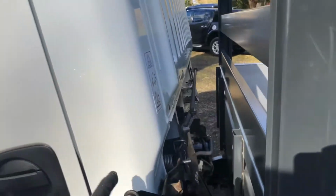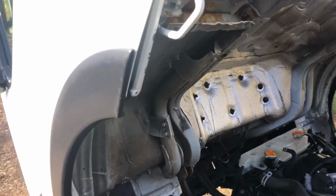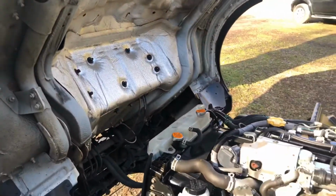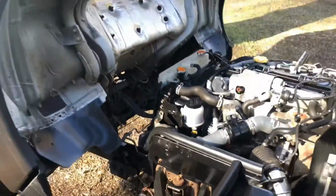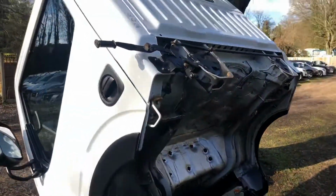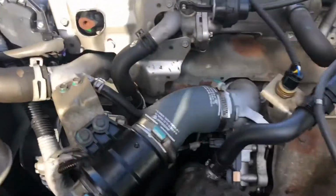Okay, so if I remember right, you push that down, pull that up, sorry, and then pull that up, and that locks up. And then there's a lever down here, and you pull that, and it comes up. There we go. Obviously making sure your doors and things are shut and everything's in place. And that locks in place there, as you can see. Quite straightforward, really.